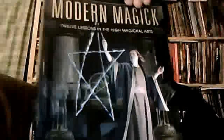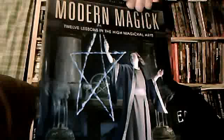Let me show the cover again. So yeah, I have really nothing but good to say about this book. The only possibly bad thing I could think of to say about it is that it's huge. Just look at this. Let's see if I can find out what pages there are.